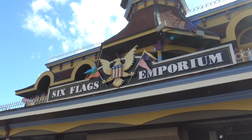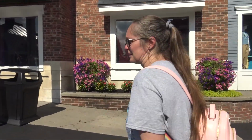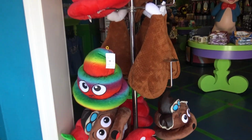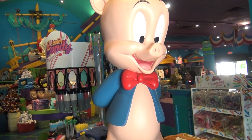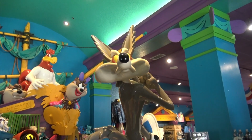Totally. So we saw the Six Flags Emporium. If one gift shop's not enough for you, we do a 180 and we have the Looney Tunes Emporium. And of course, it wouldn't be Six Flags. The first thing you come to is poop hats and a chicken wing. Oh, but that's better. That's all, folks. All right, maybe we have to ride the carousel before we head out, but then that's all, folks. We've been to a couple of Six Flags so far.